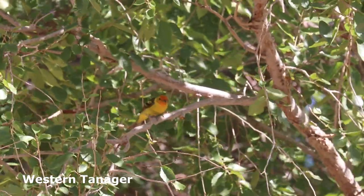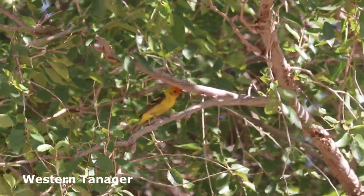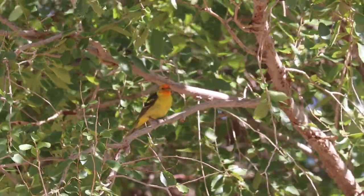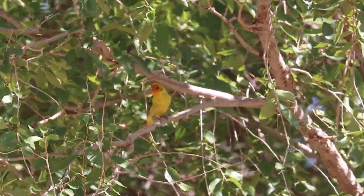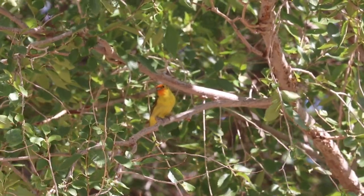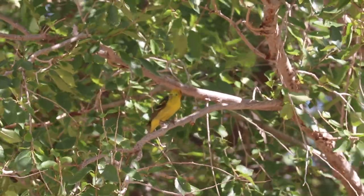The western tanager is a summer visitor to the coniferous forests of the western United States. During migration, it can be found in a variety of habitats, such as these cottonwoods at the Lonely Dell Ranch. Only the breeding plumage male has a flaming orange-red head.